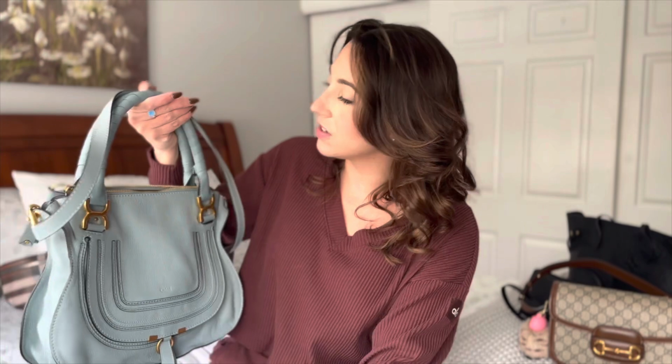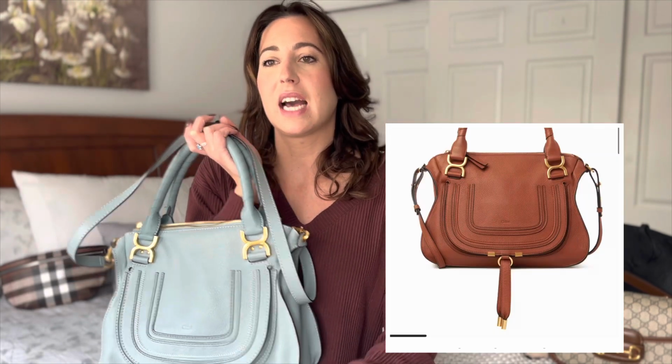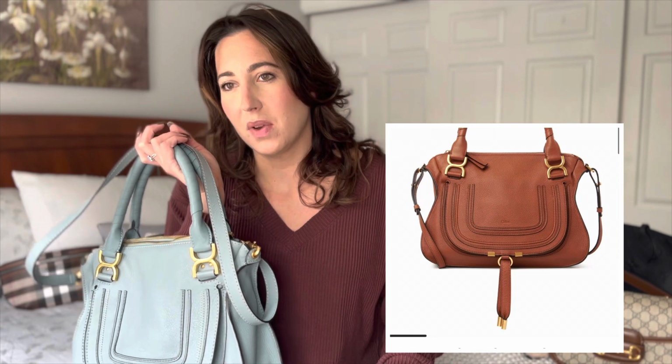But the other downfall of this bag is the color. I wanted something for spring, and I do love this robin egg's blue color, but looking back, I do wish I got this in brown. They have this beautiful caramel brown color, and I feel like I would be able to use it more with 90% of my outfits, whereas if I want to use this bag, I have to really think about what I'm wearing for the day.